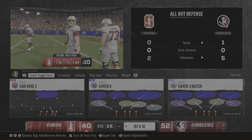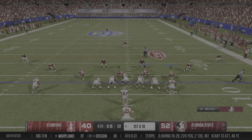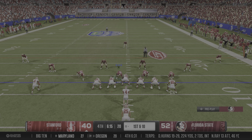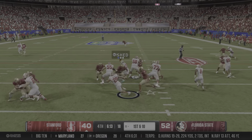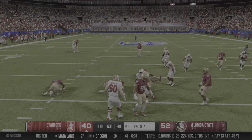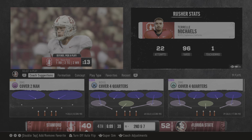And the Stanford offense back out there on the field now. They've had to settle for field goals. That won't work anymore. They got to find the end zone this time. Pre-snap motion from the offense. Gives it to the back. The gain is 3 yards, so second and seven. Second down.